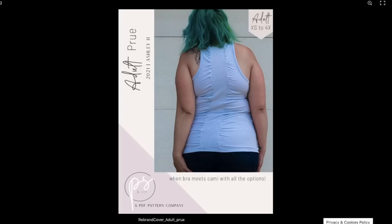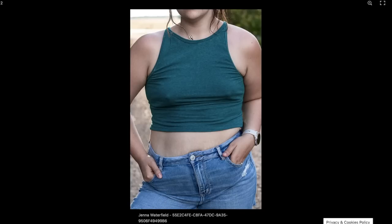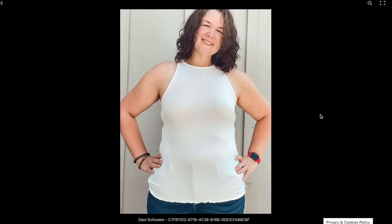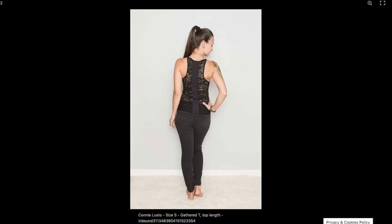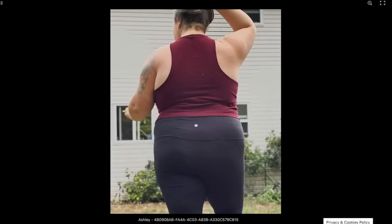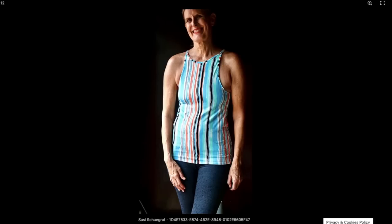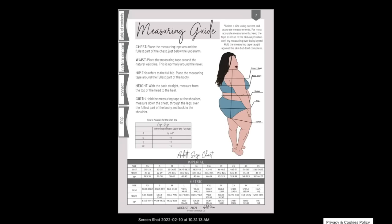When bra meets cami. Okay, so a little bit of a racer back and also this little strip up the middle. Oh, yeah, the style lines are actually really, really cute. I love that it's sort of like a halter. Yeah, super cute, summer. Rib knit, 1,000%. I get it, 100%. This has the little lettuce hem. Totally a layering piece. I don't fully understand the bra cami combo. Are y'all getting that? What that means? I don't think there is a shelf bra under this. But I think that's why it says the two layering options.